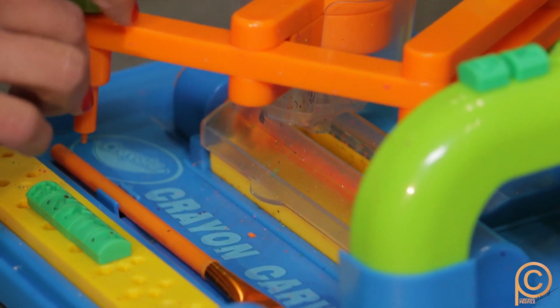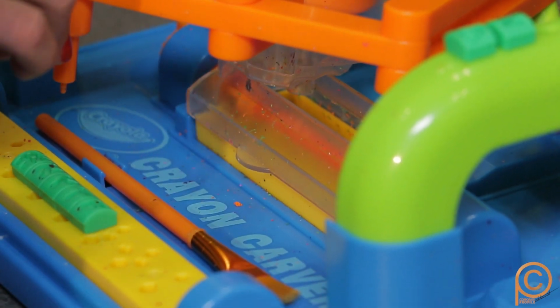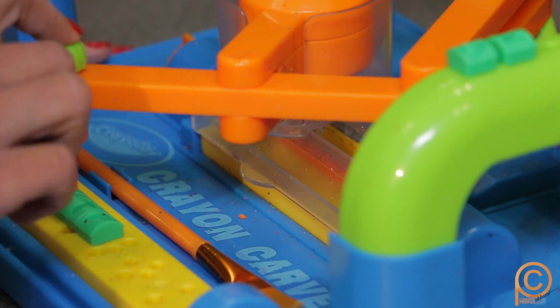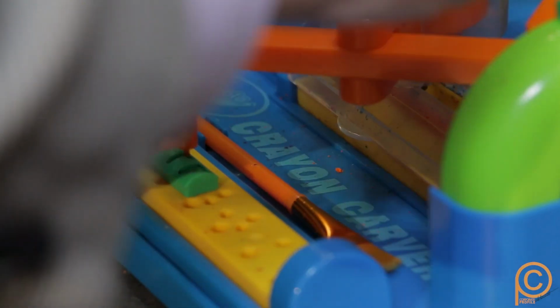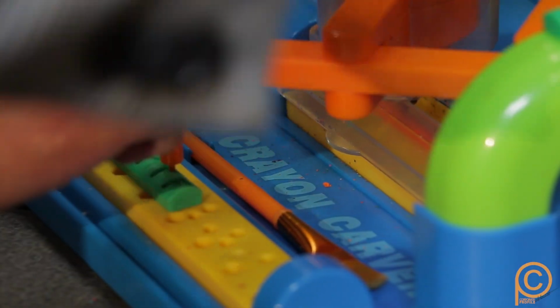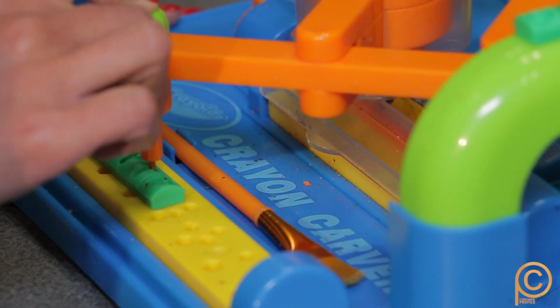I like that it seems to recognize when it's over the crayon, and then the motor doesn't start until then. So yeah, that's a good safety feature. We put that safety feature in because, again, we wanted to make sure, and actually the bit itself won't even start if you don't have either the crayon inside or if you have this closed. So we've taken some precautions to make sure it's safe for kids.